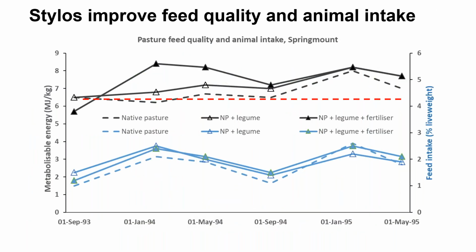So what happens when we put these legumes into our pastures? Now, the stylos are the most widely adopted group of legumes in Northern Australia. There's 50 years of history to this. And the graph here comes from that same grazing trial I showed at Springmount a little bit earlier.